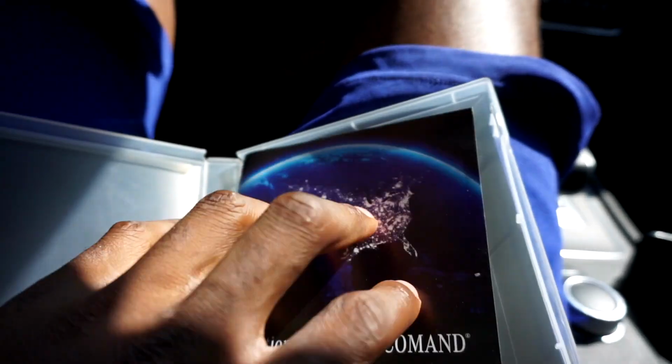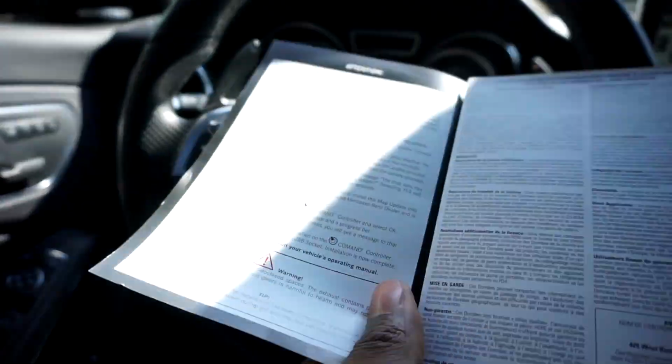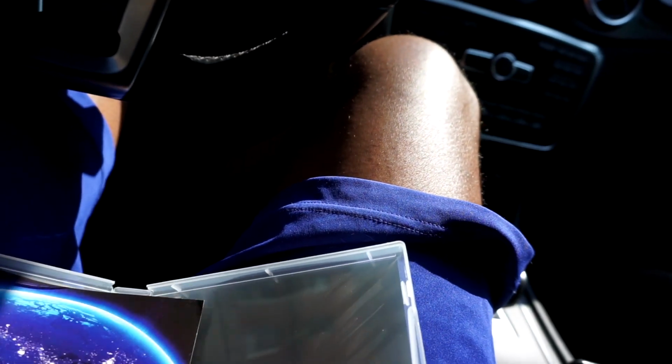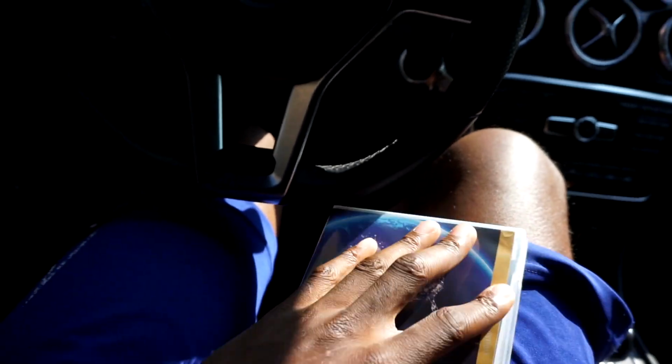So this tells you what's been updated. You can't update a system that's already updated, and it tells you that in the instructions as well. It goes through some of what you're expected to see. Other things that you're expected to receive are hundreds of thousands of updated points of interest, thousands of new roadways, and hundreds of thousands of new businesses. It's written in here that that's what you're supposed to receive.